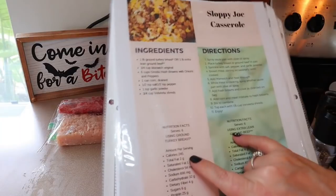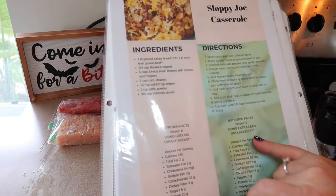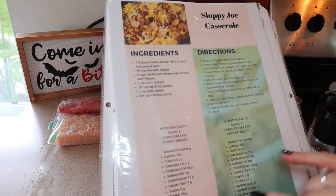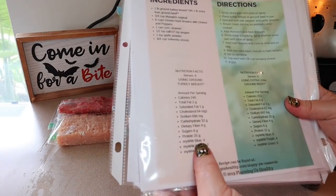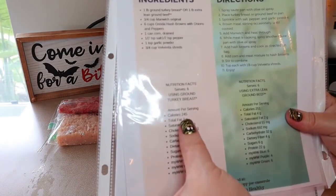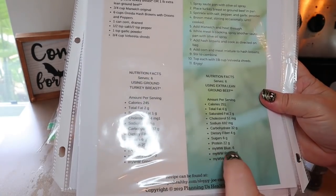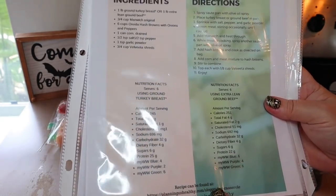you use. I have nutritional facts for ground turkey breast and extra lean ground beef, which is the 96% lean ground beef. If you use the 93% turkey, I don't have the points and calories for that, so just make sure to figure that. The points and calories using ground turkey breast are 4 on blue, 2 on purple, 6 on green, and 245 calories. If you're using the 96% extra lean ground beef, it's 6 on blue, 4 on purple, 6 on green, and 251 calories.